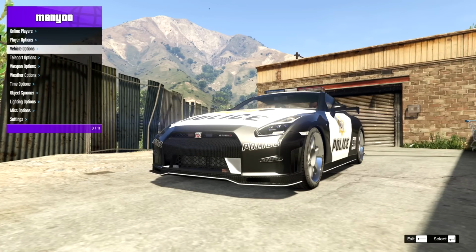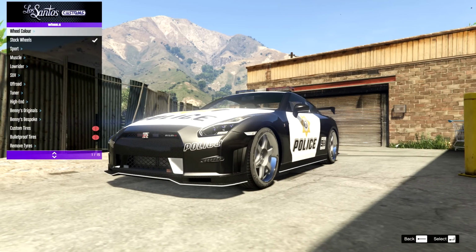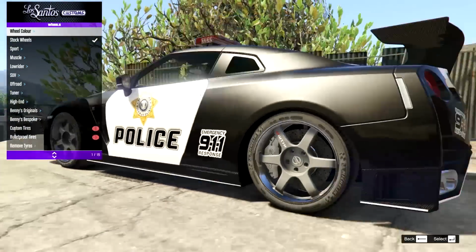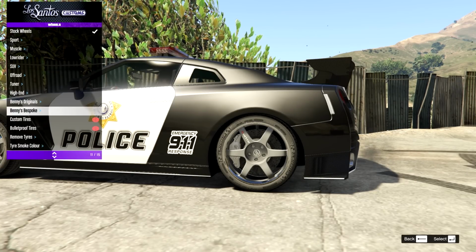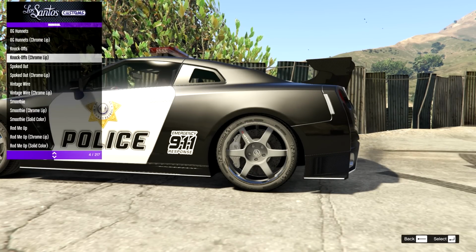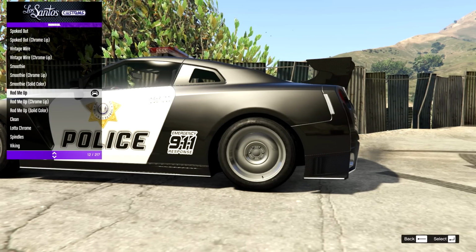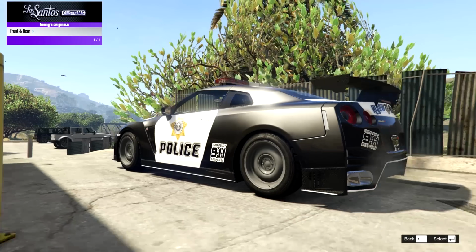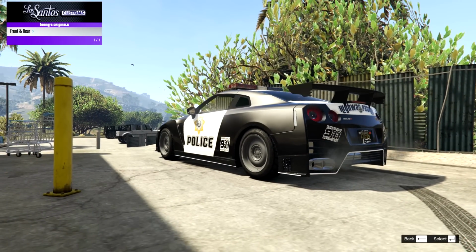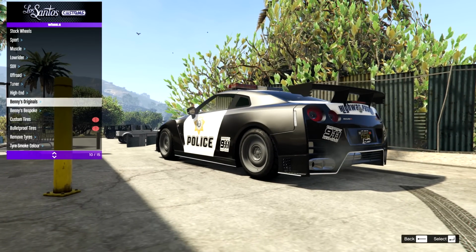Okay, so let's just go ahead and repair the vehicle first of all, and let's just go to menus custom. So wheels, I'm going to keep the stock wheels. In fact, actually, should we make this like the police Lexus that we did last time? Let's go to Benny's Originals, front rear, smoothie, solid color. No, we want the rod me up in solid color. There we go. That looks really wrong. That looks so wrong, but so right, because it's a police car.